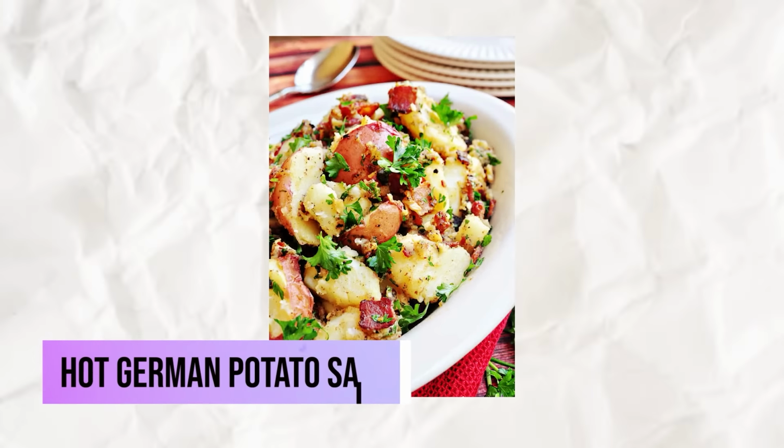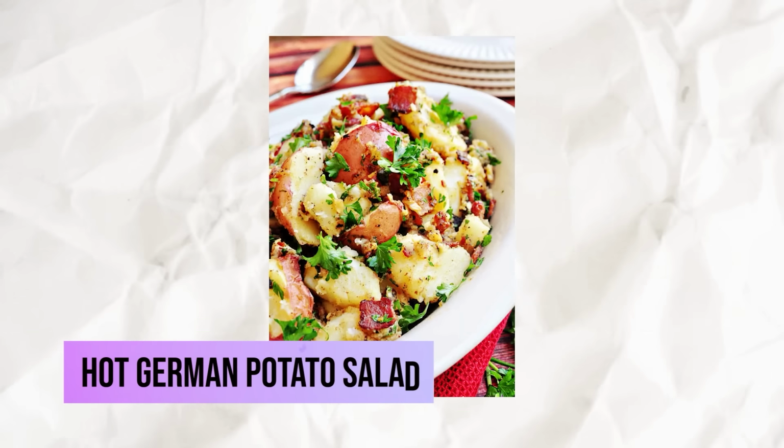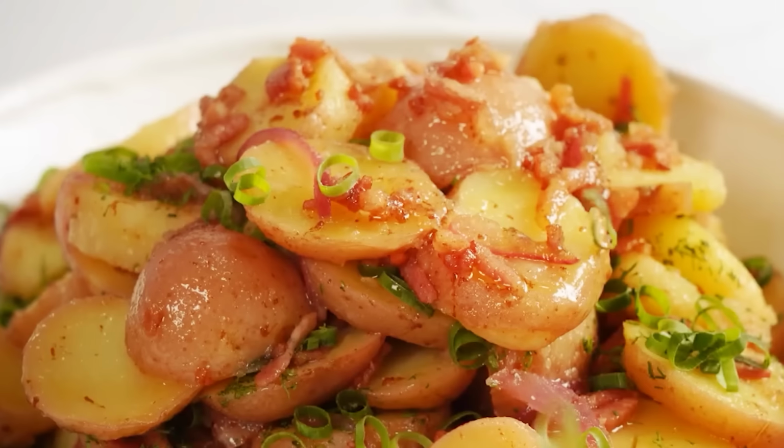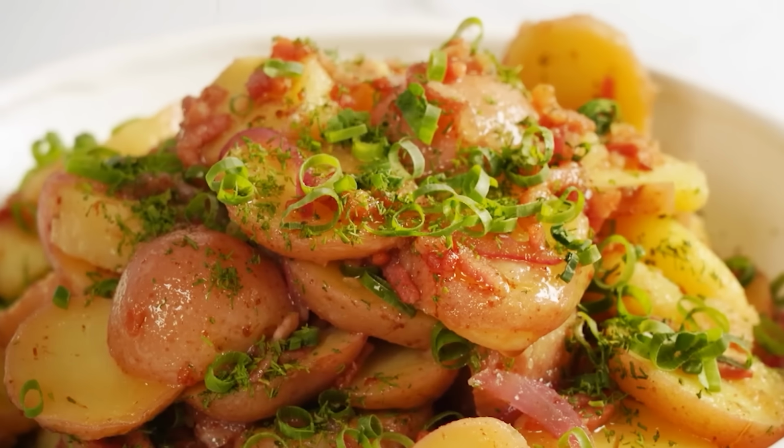Hot German potato salad brought old-world tradition to American Christmas tables, its warm, tangy dressing a welcome contrast to cold, mayonnaise-based versions.